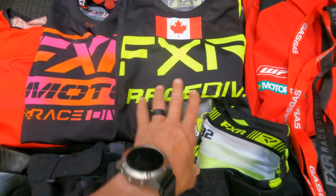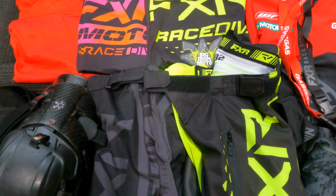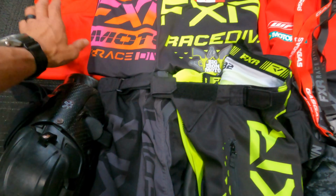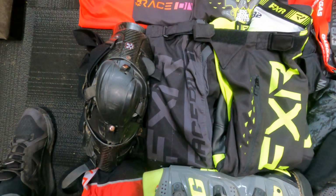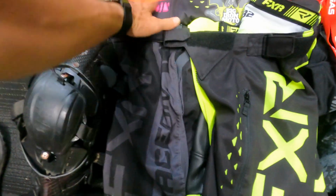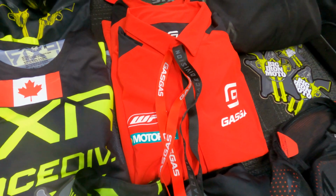This is probably what we're going to be wearing on race day. We've got a matching set for all of us. And then this one here, I got an extra gas jersey. I think 2 pairs of pants will be enough: first day of prologue, second day of prologue. I've got some gas mechanic shirts and t-shirts.